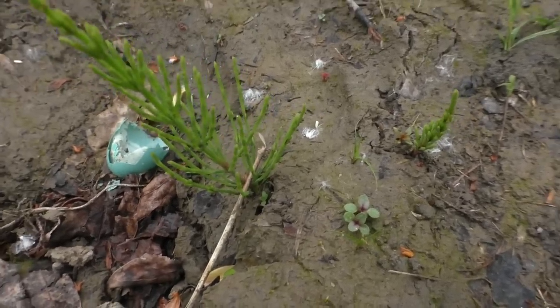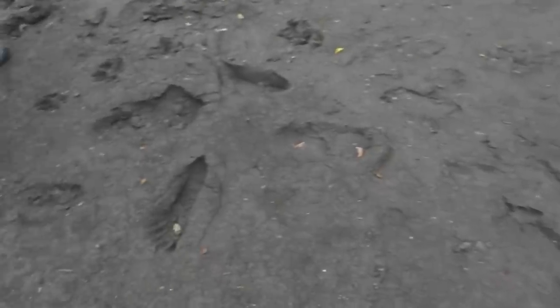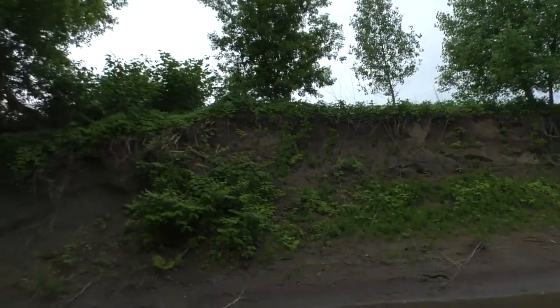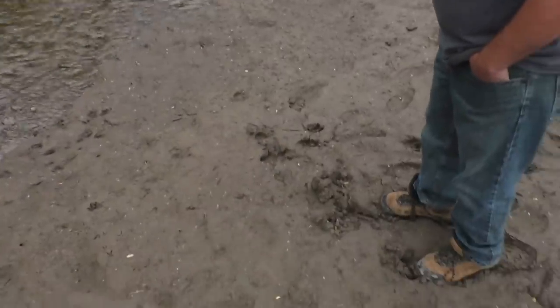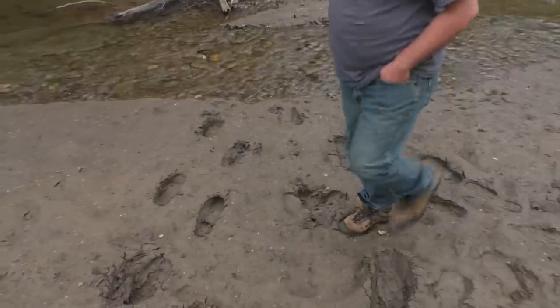I think that's a robin's egg. Right in the water. If I could get that close without sinking. Nah, I'm sinking. Let's get out of here. Just a quick pit stop.